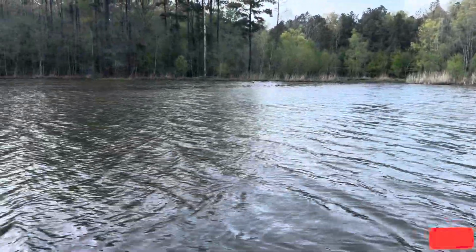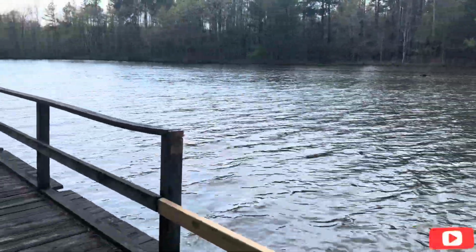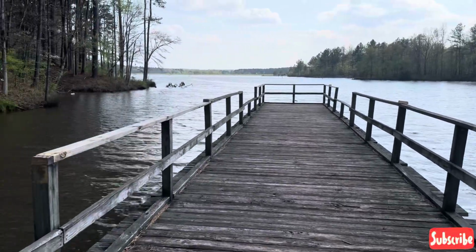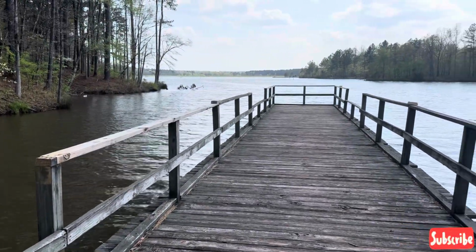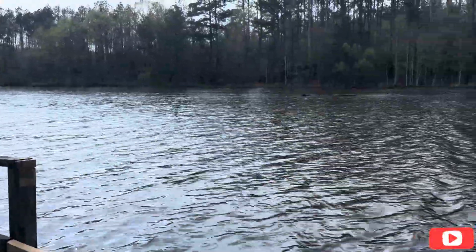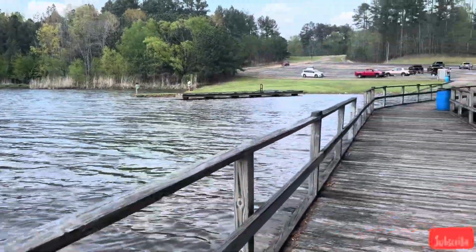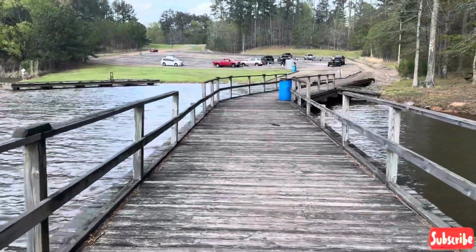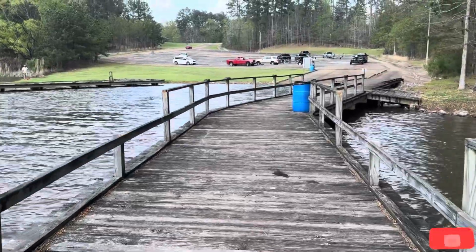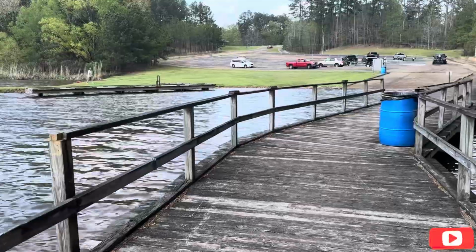Yeah, this go around, I just used a beetle spin. Not having a whole lot of luck, but that's okay. I enjoyed fishing while I could. I want to go up here to the campsites, and let's go check that out because I want to set up my new tablecloth and make sure that it works on the standard camping tables.